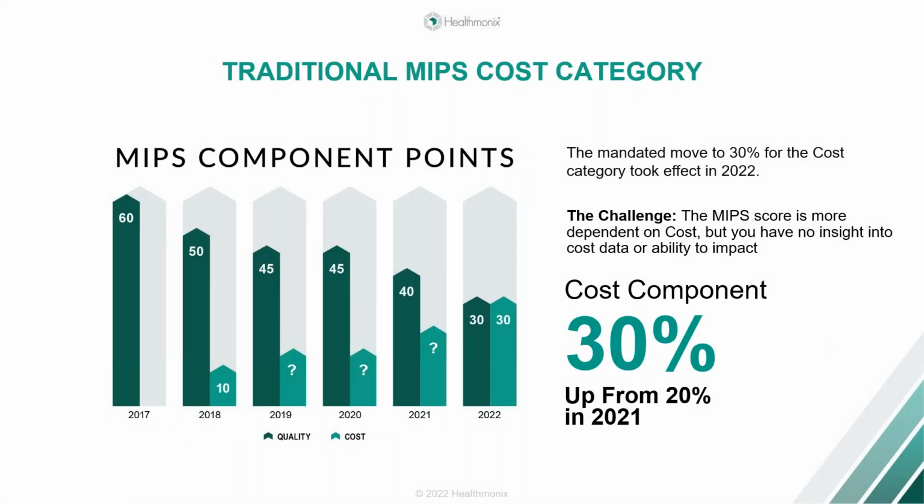So it did mention that it is 30% of your cost score this year. That was mandated by the government to happen by this year. And I don't know what these question marks are, but this should be 10%, 10%, 20%, and then 30% right here. I don't know how they turned to question marks. So you can see that it is becoming more important, and it is on par.